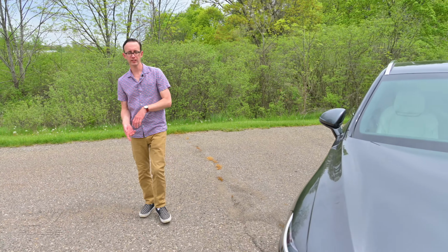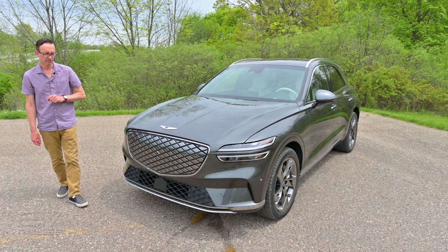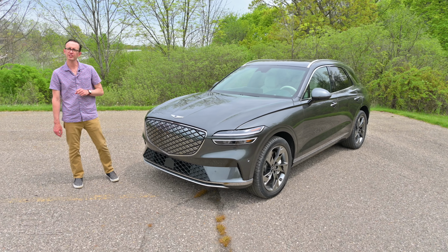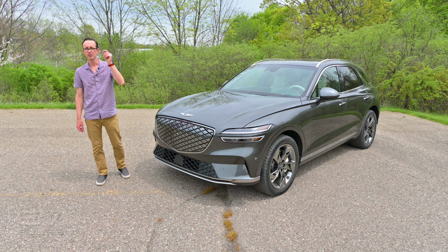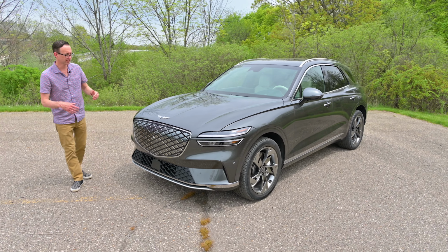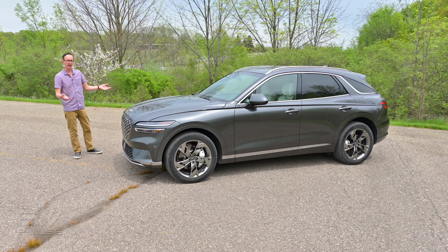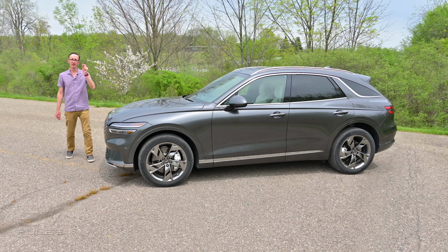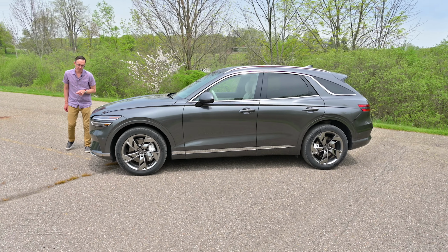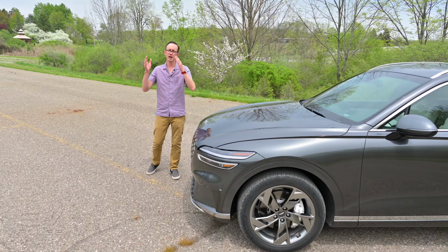Now let's talk design, then we'll hop inside and explore this vehicle's lovely interior. But first things first, the electrified GV70 looks almost identical to the conventional model, and that is not a bad thing. This is a very handsome and well-proportioned SUV, and overall I find the design clean and modern, but not over the top.